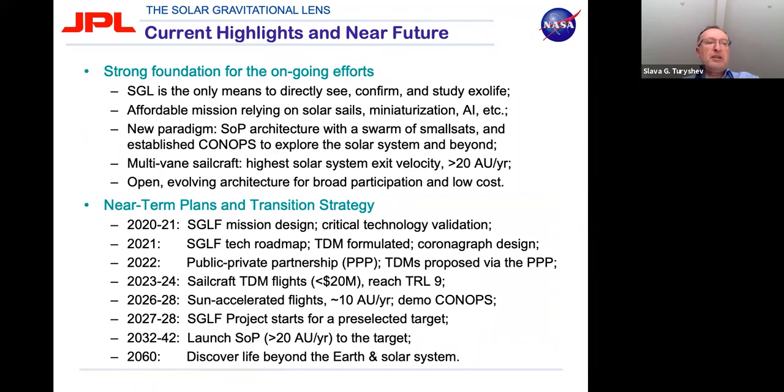As I mentioned, solar gravitational lensing seems to be the only means for us to directly see, confirm, and study exolife. This is where we need your help. We now understand the optical properties of that lens, and we have a very capable mission design. Now we have the instrument. Let's work together and study how we can use it to observe exolife, or detect biosignatures on those objects.